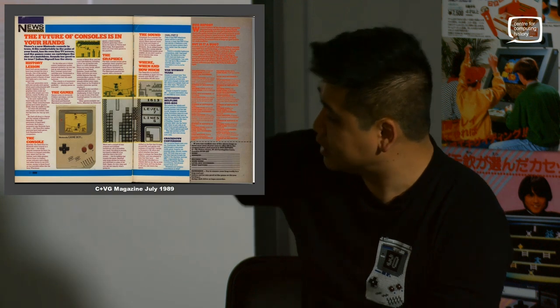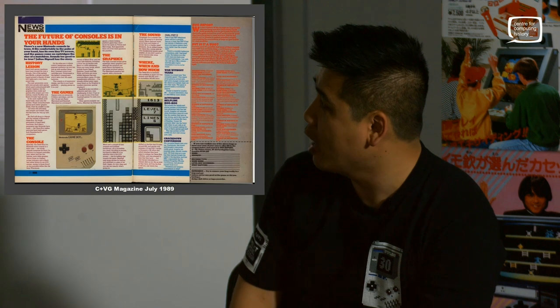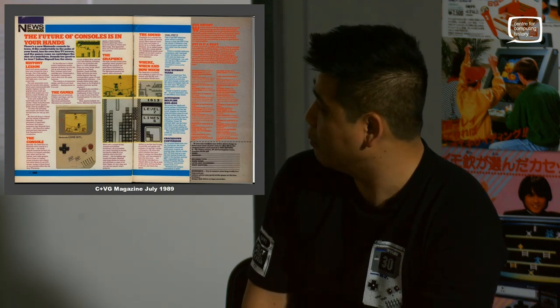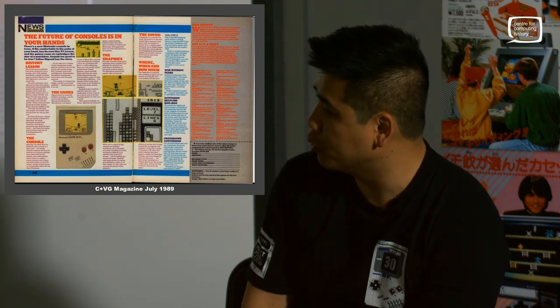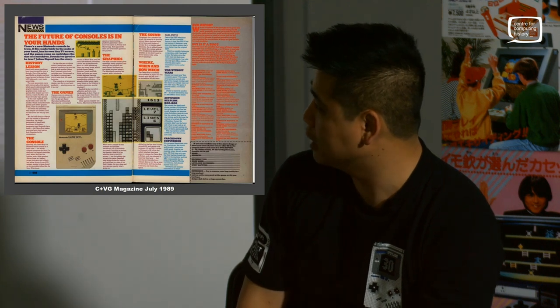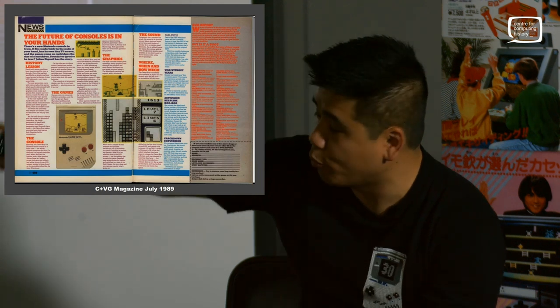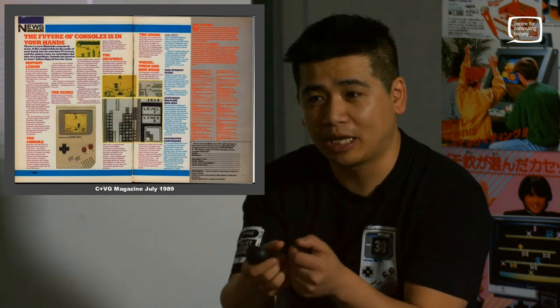In 1989, CVG magazine ran this article. This article showed the future of handheld gaming, the Game Boy. And I've always had a crazy obsession with small portable electronics, and the Game Boy just inspired me. I literally cut this Game Boy out of the magazine, mounted it onto cardboard, and walked around with a cardboard Game Boy.